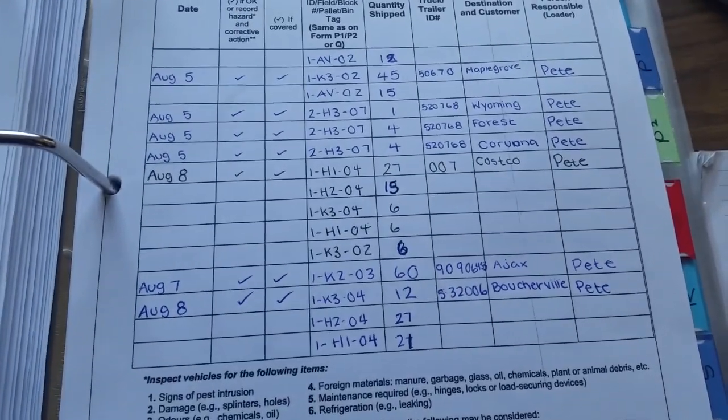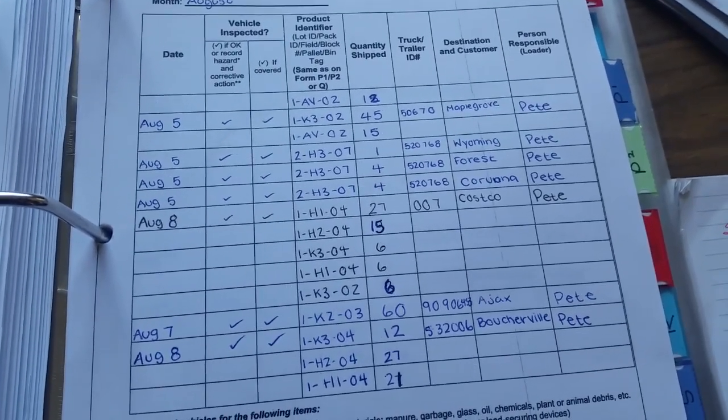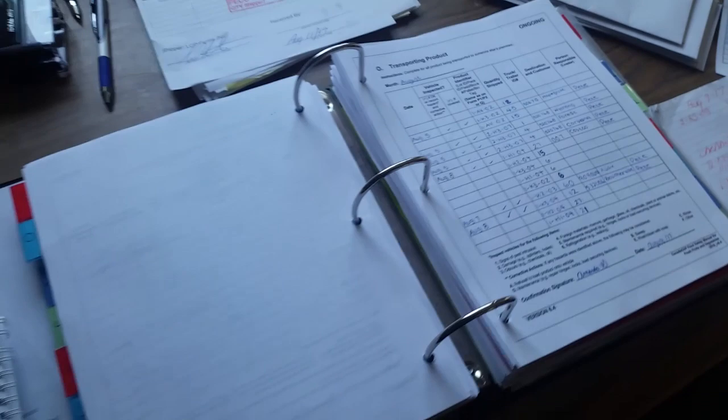There's 27 boxes. That's not 27 watermelons. That's 27 boxes going to Costco, plus 15, plus 6, plus 6, plus 6. You ship a lot there. Yeah. And then obviously all the other little stores too. So what other kind of records do you have to keep track of?